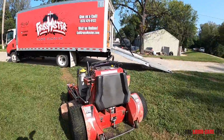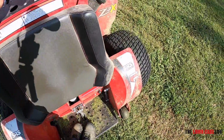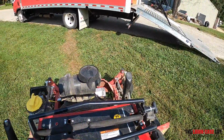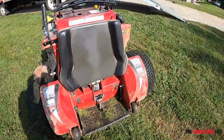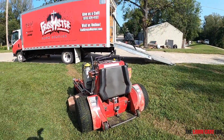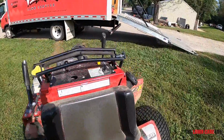When I turn this mower on, if I'm on this platform, then the blade should turn on, but when I hop off the platform, the blade should cut back out. So let's see if it works this time.